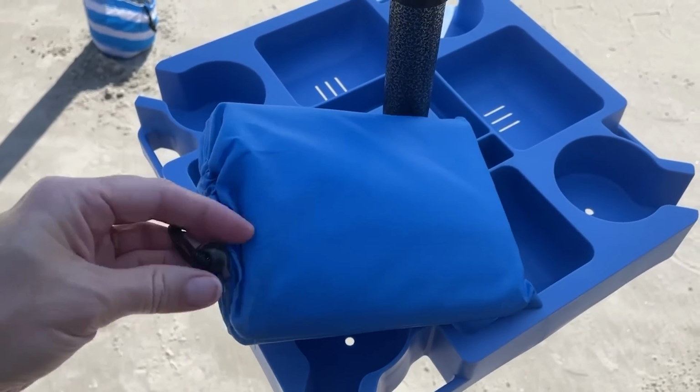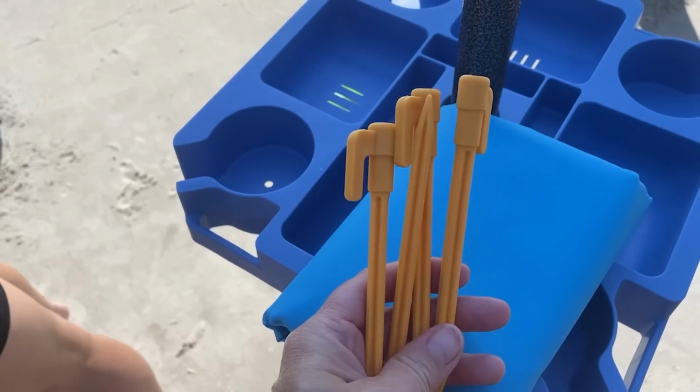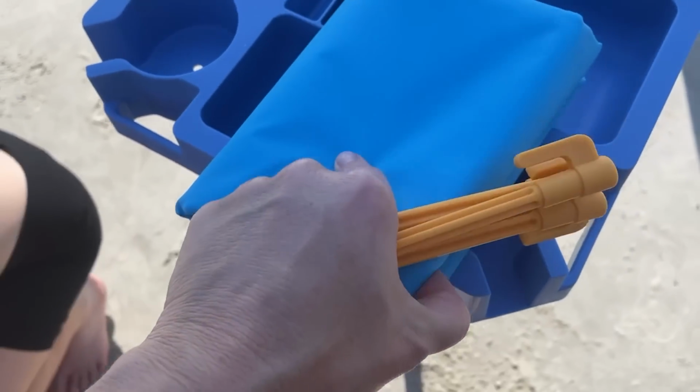Beach blankets, you see them everywhere. They work a whole lot better than putting your towel in the sand. This one is massive. I put sand on it, I put water on it. Nothing actually stuck to it. I was able just to fling it and it all came off. It does have its own little stakes to hold it down into the ground.